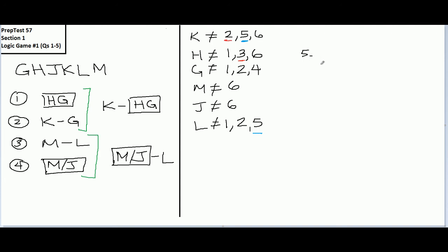So, question 5 asks, which of the following, if substituted for the condition that motorbike servicing has to be earlier than laundry, would have the same effect in determining the order of the student's activities? So which of the following conditions, if substituted for rule number 3, that M has to be before L, would give us the exact same world? So let's go to A, B, C, D, and E.